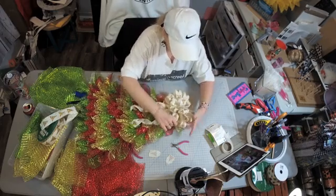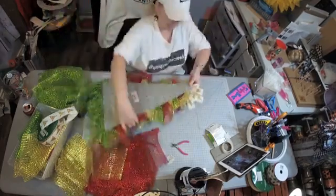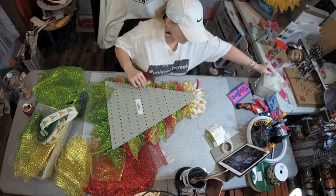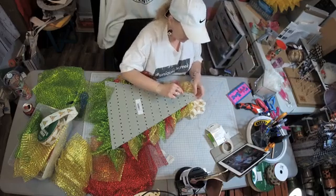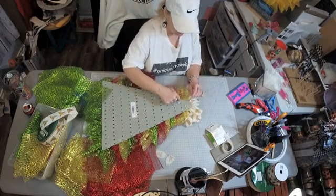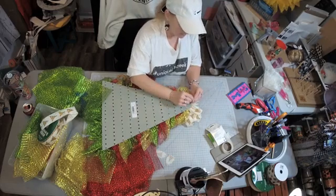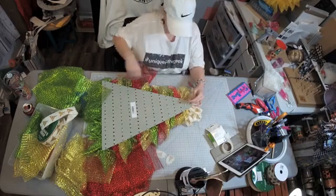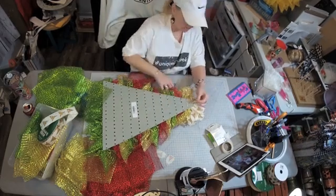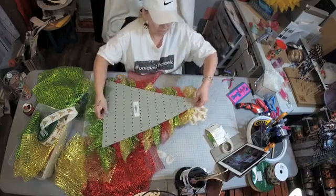There we go. Very pretty. So I'm going to cut the back of this off. And I'm going to use a zip tie to make a hanger. You can just use that single hole up here to make a hanger, or you can just go in between these two holes. It's just easy just to go like this. Make a loop. Cut the tail off. And then you have a hanger for your door, your wall, or whatever.